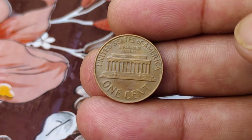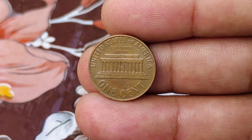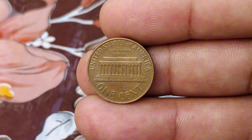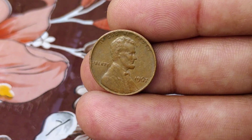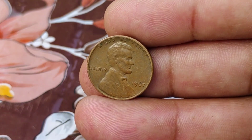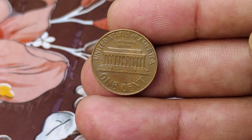In numismatics, condition is everything. A very fine condition coin like this one shows moderate wear, but the major details remain clear. You'll notice some light wear on Lincoln's cheek and jawline, as well as on the pillars of the Lincoln Memorial. Collectors generally prefer coins with minimal wear and no signs of damage, like scratches or corrosion. However, a natural patina, like the one on this coin, can add character and even value.